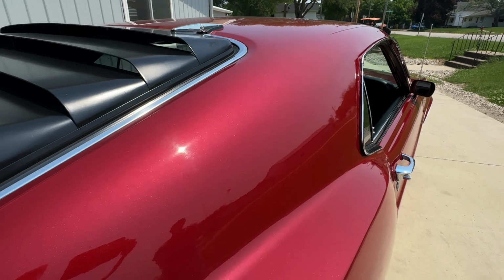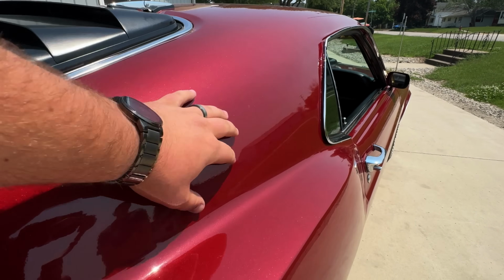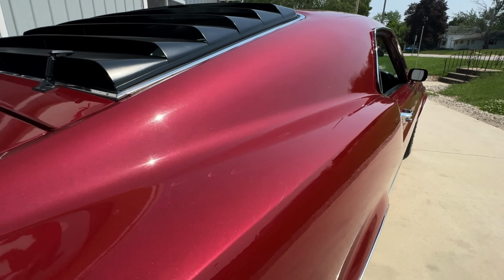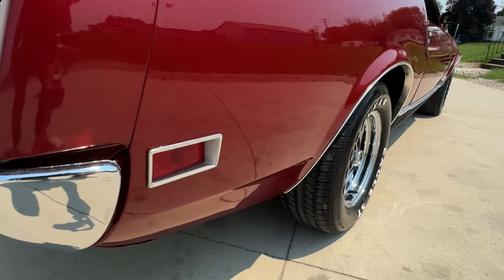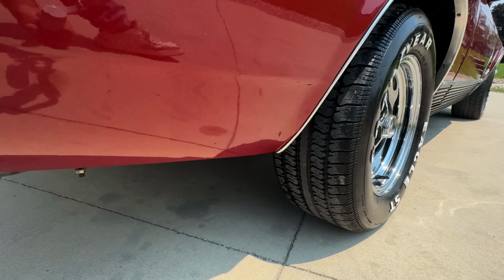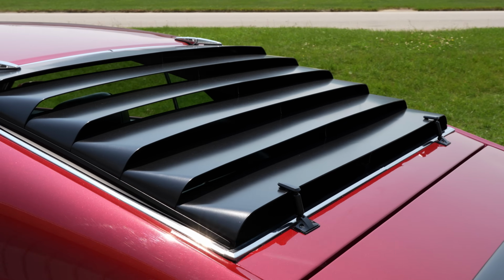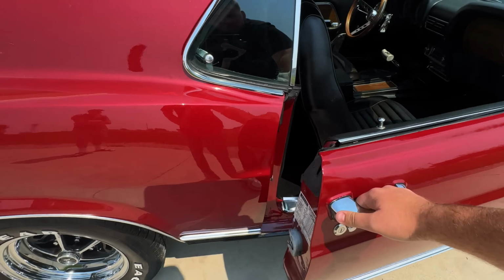Roof's in beautiful shape. A lot of times in a Mustang, you'll see this area here, over time, cracks and just looks kind of bad. This is excellent on this. Just beautiful straight body lines. Paint was done nice. Very solid along here, back of the quarter. Love the rear window louvers, the rear spoiler. It's got an excellent look.